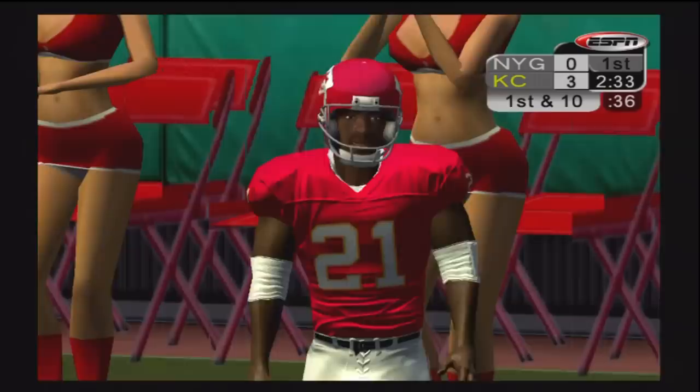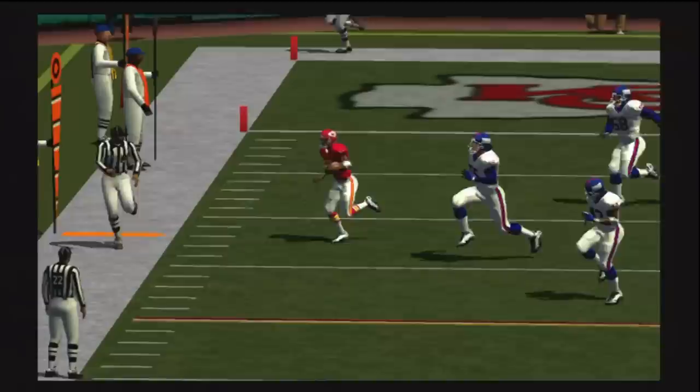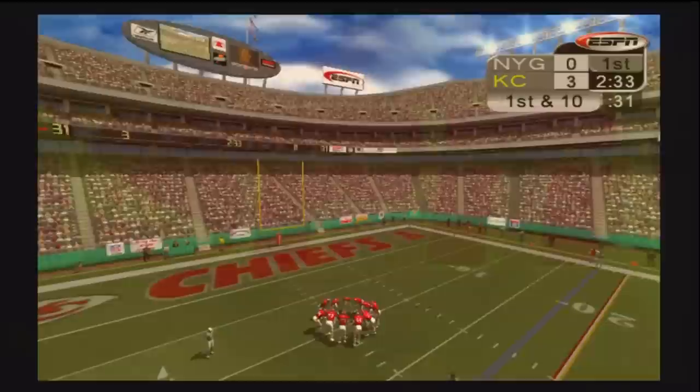Number 21 works it to the outside and gets a huge gain. That's a great play, great execution. Let's have another look. Yep, got past the marker and eventually runs out of bounds. A well-designed play there, Peter, and they will move the chains. Great execution.